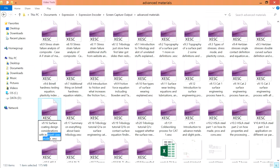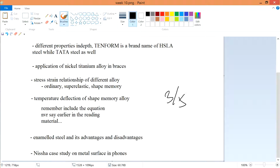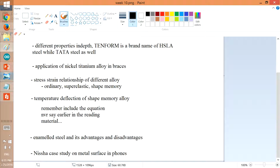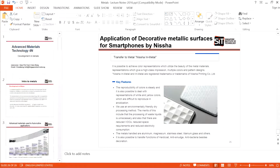Where we also talk about Nissha at the 3/5 of the video, v9.16. So I think this is it, and this is the last page of everything.